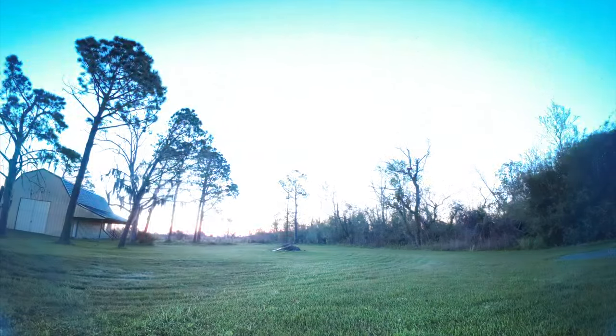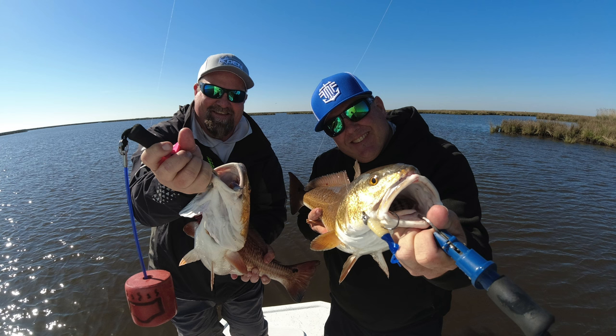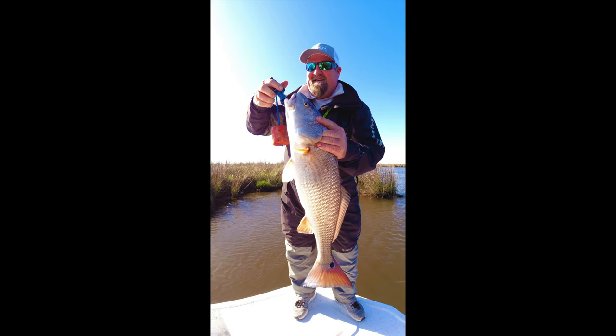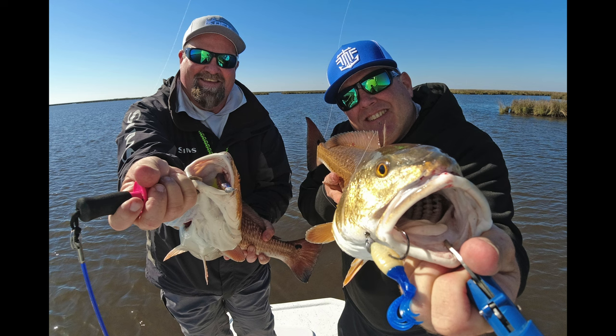Clint joined the 40-inch club again. He made it look like it weighed 40 pounds by the way he was trying to hold it for the photos. But anyways, all in all, man, we had a great day. A lot of fun out on the water. Had a great time with Captain Clint Sholmire here. Taught me a lot of stuff as usual. Learned some new stuff on the water.